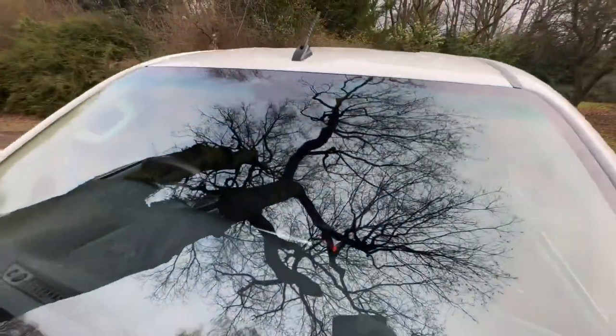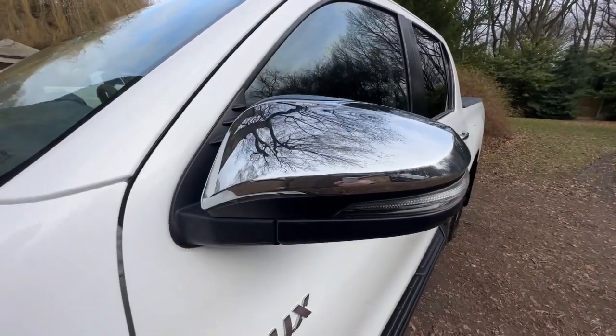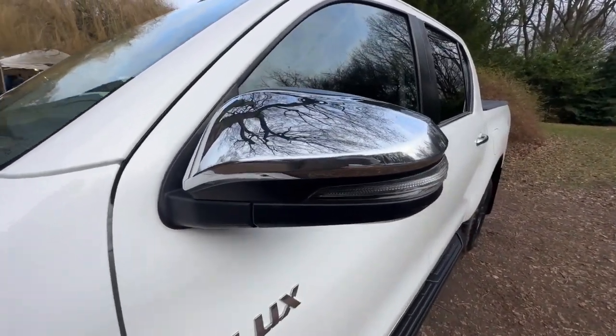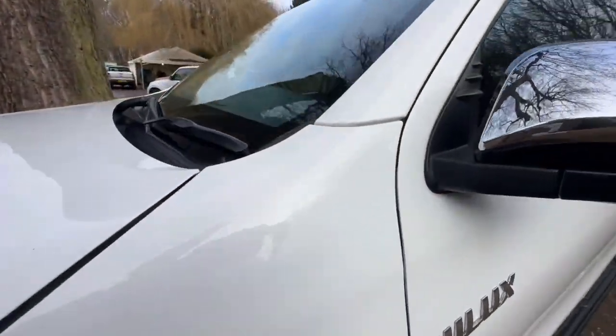The windscreen is free from stone chips and cracks. Passenger mirror back's nice and tidy, there's no damage. Everything looks clean. And of course the mirror is intact.